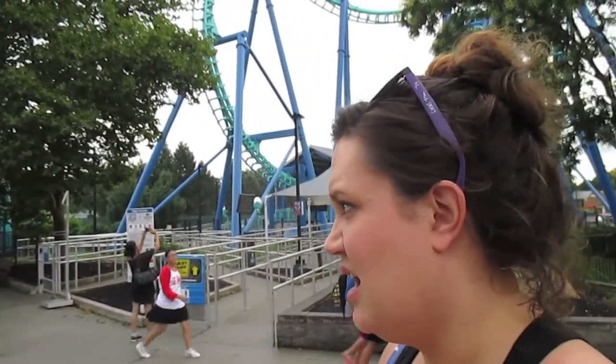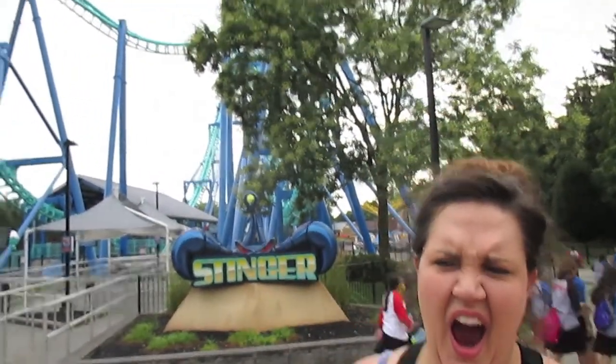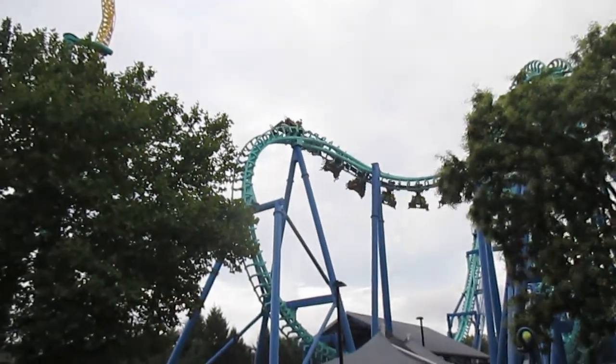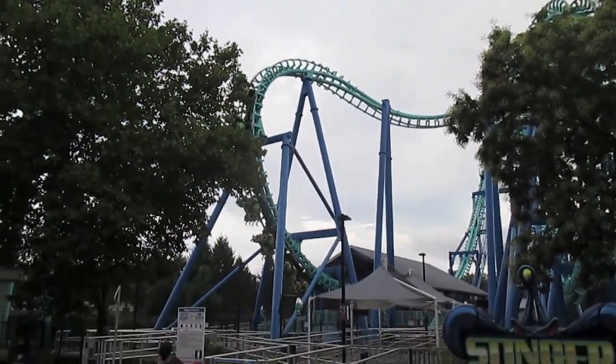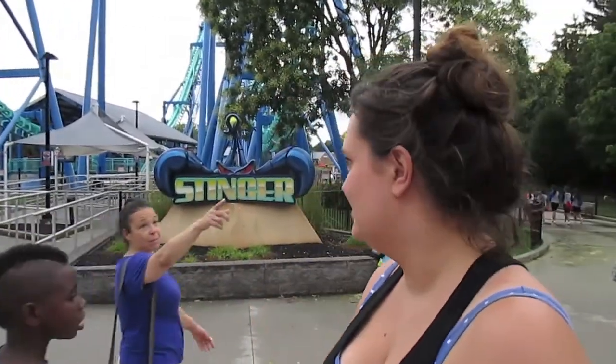Let's go check out Stinger. Ready to get knocked around a little bit? Yeah, it'll wake you up. Fucking boomerang. That's right, this is your favorite manufacturer, Vekoma. I've never ridden an inverted. Well, we'll get your reaction from it here afterwards. All right.